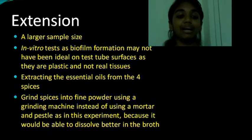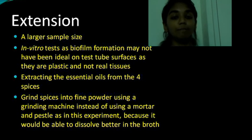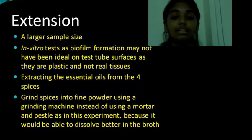Lastly, grinding spices into fine powder using a grinding machine will also be a better way as it will allow the powder to dissolve better in the broth.